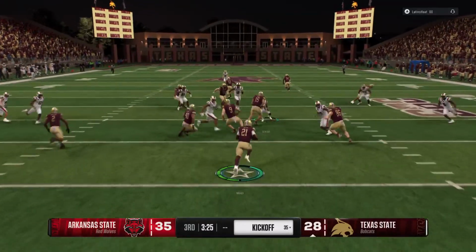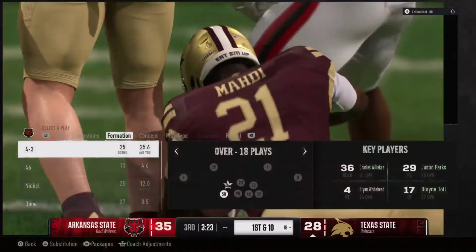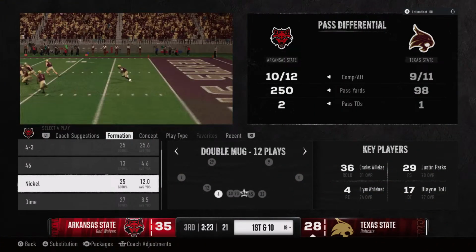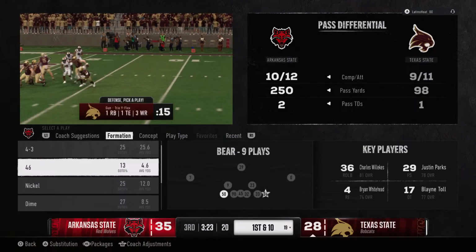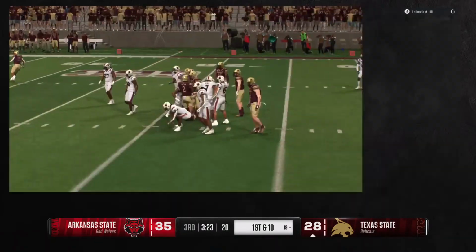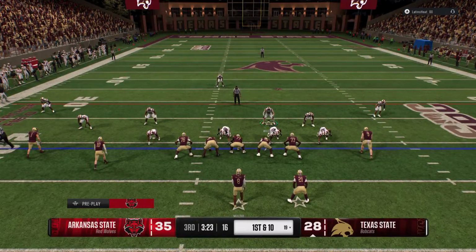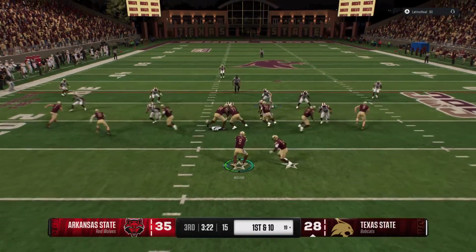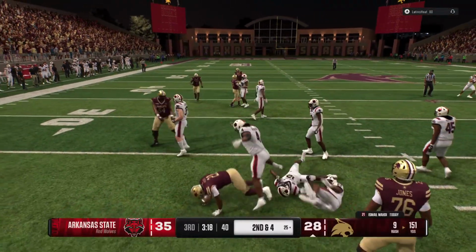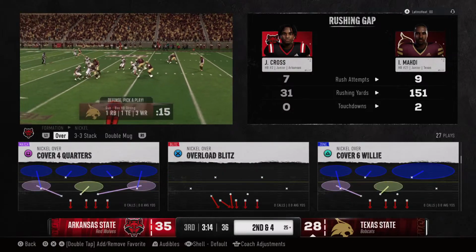What kind of field position can he help them with on the return? Really disciplined job by the coverage unit to get down there and make the stop at the 19. First and 10. Texas State has the football back, and they'll go on offense. Jesse, a very productive drive last time wound up with a touchdown. Yeah, mixing and matching play calling really well. Nice balance on that last one, Dave. Let's see what they can do here in this next drive.